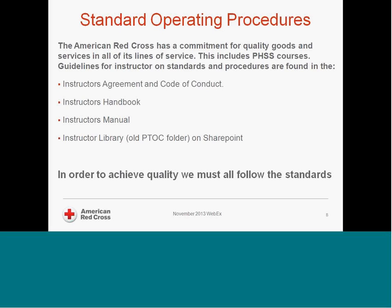And then also in the instructor's library on SharePoint, there's lots of documents that are posted there as far as if an instructor wanted to go and look up what a particular operating procedure was or what a policy was regarding, for example, walk-in students or handling blended learning classes, or even how to reconcile time cards if you're a paid instructor. That information is also posted on there. You can go in and access that. In order to achieve quality, we must all follow the standards.